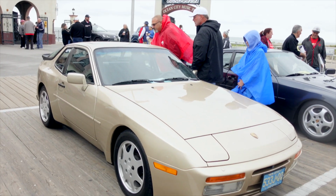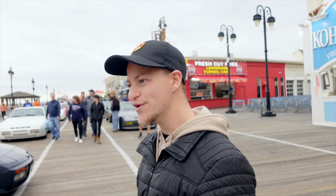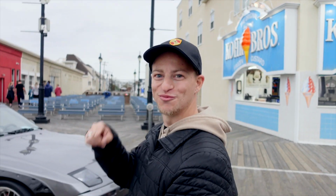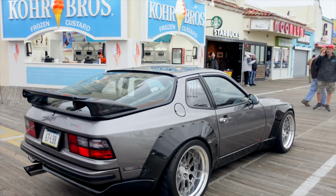See, my assistant has a 944, and she absolutely loves it. I drove it. I understand why. I'm just not a huge fan of the looks of them, but I do appreciate them. I've never seen more 944s in one place than right here. This thing is wild.